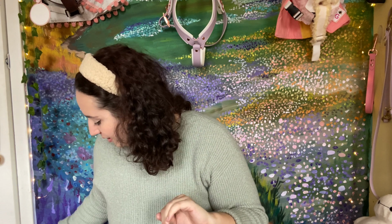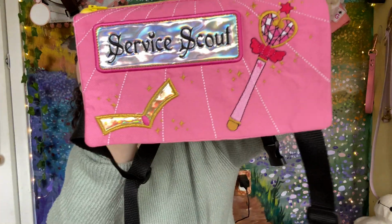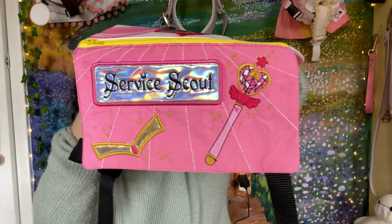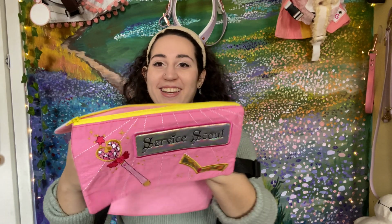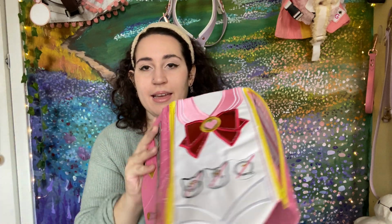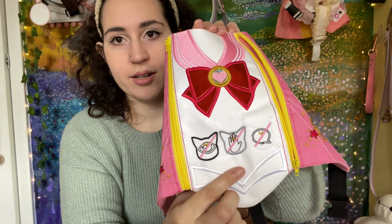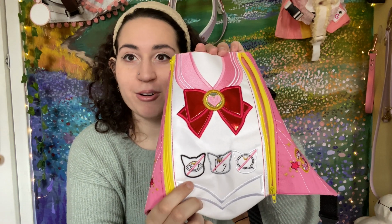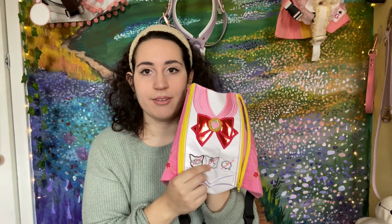This one is another, again, these are going to be very stylized, but this is a Chibi Moon setup. So Sailor Moon base, if you know Sailor Moon, it's Chibi Moon. It says Service Scout on it. Look at all that pink. That's very me. Again, the zipper pouches for Peak, and the back has this on it: do not talk, touch, or continue to look at, or heavily stare as some people do. It's very cute. I love this set.